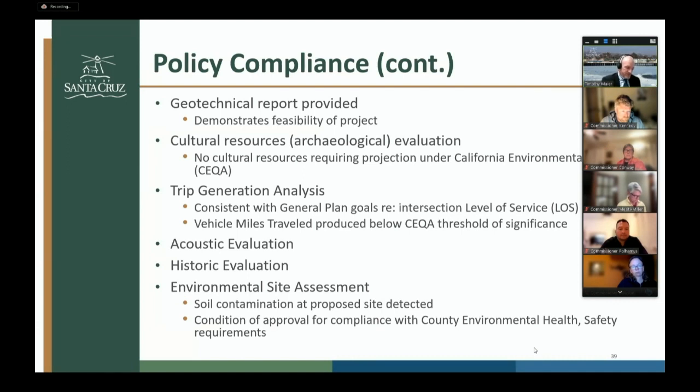Additionally, a historic evaluation was prepared dated March 14th of 2022 by city-approved historian Seth Bergstein of Past Consultants, LLC. And that study showed that the existing building on site appears ineligible for listing on any registers, including the California Register of Historic Resources or the National Register or the City of Santa Cruz Historic Building Survey.